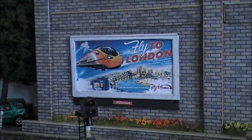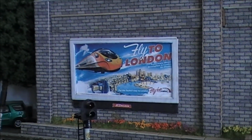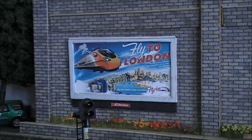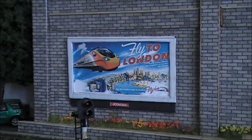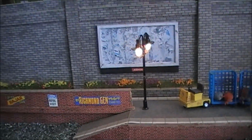Which is exactly what we've done for these billboards, that you can see. This is just a printout. Cut it out, glue it together, just like the other ones, and Bob's your uncle, really. It's literally that simple. And they look so effective on the back here. We've got... There you go. We've got another one there.